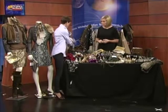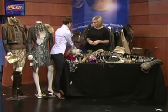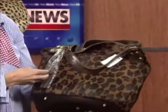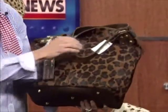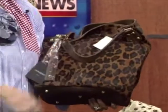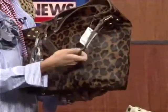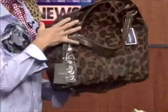Okay. You want to start with this bag here? Let's dive in. This is a gorgeous bag. It's Cynthia Rowley, and it's from Marshall's, where the original price is $300, but at Marshall's $179.99. It's a python handle. It's beautiful.